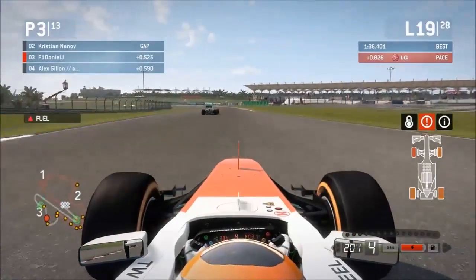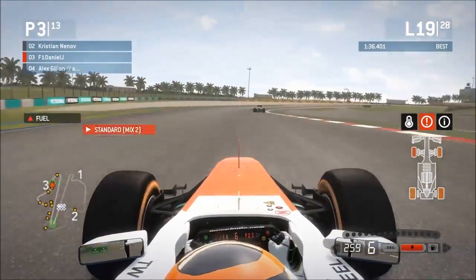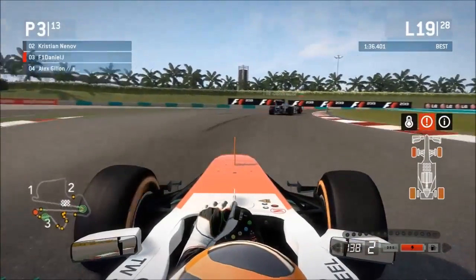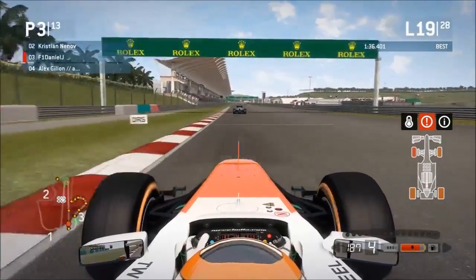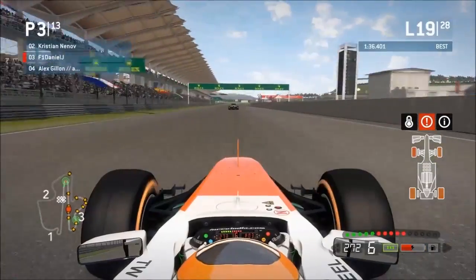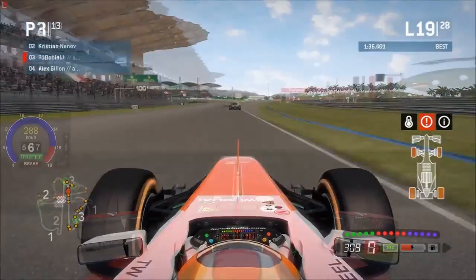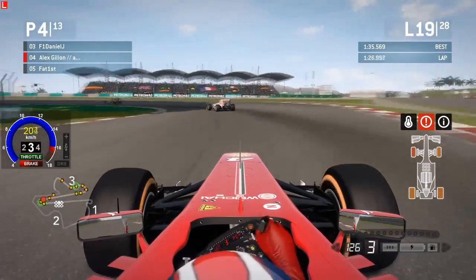He is on worn tires though, and he does have the dirty air effect. So I think he's trying to avoid an Esteban Gutierrez type incident like he had on Sutil in China in 2013, where you're so close to the car behind, and your tires are struggling, and then you just end up locking, and you run straight into the back of someone, lose some front wing and stuff, and I think he's really trying to avoid that.